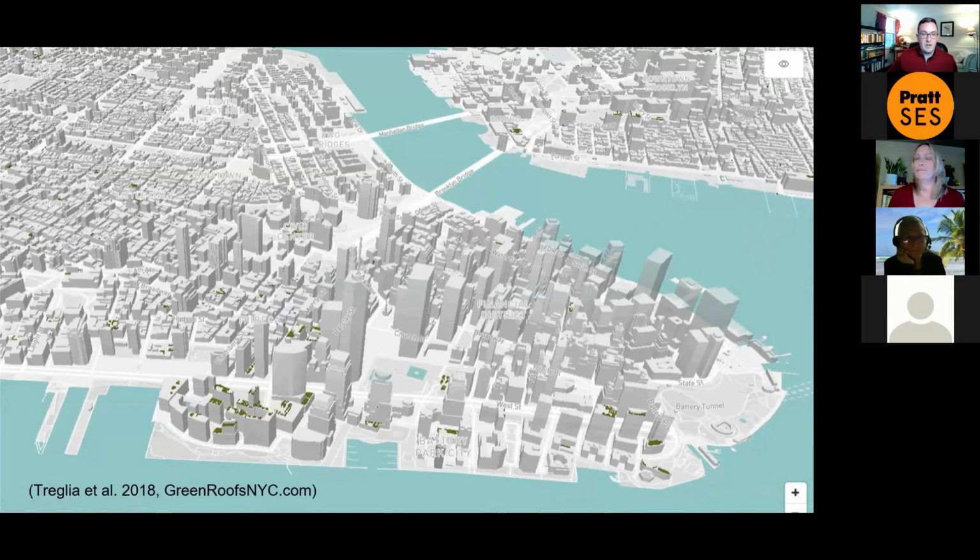So there are a number of green roofs down here, but there is still so much space to grow. The vast majority of the city is unused rooftop space where stormwater is just hitting and rolling off and entering our system. So there's a lot of room for growth.